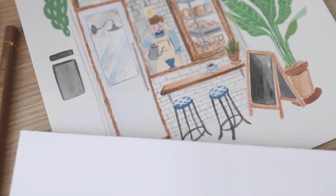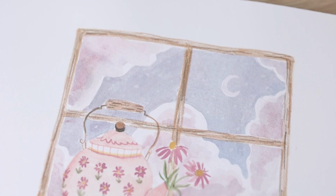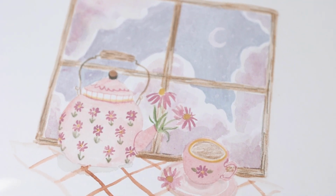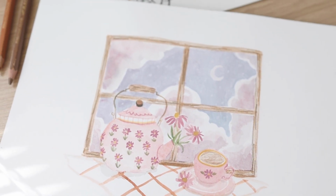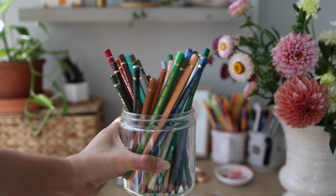In my recent illustrations, I like using color pencil for the details. In these, I use color pencil for the texture of the wood. So what are you waiting for? Go to an art store and try these babies out. Actually, wait, we have 8 more art supplies to talk about.